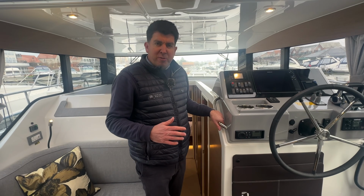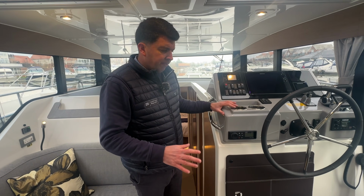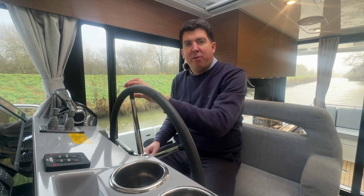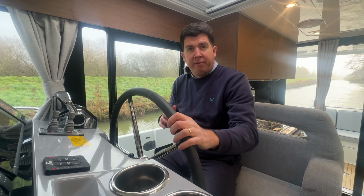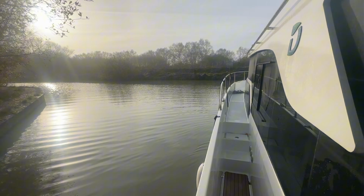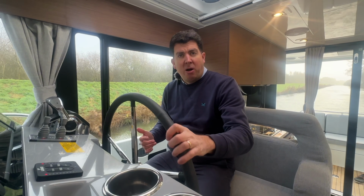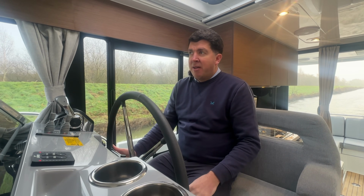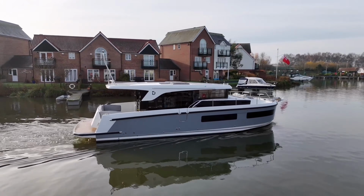So as we move further into the boat now, you've got this helm position, and we've just taken the boat out on a little trial as well, so we'll put that video in. So we're out on the Fosdyke Navigation, which is the river that Burton Waters is actually based on. The speed limit on it is 4 miles an hour, and this is where this sort of boat belongs really, on the inland waterways. It's very, very comfortable. As you can probably tell, it's very quiet in here as well.